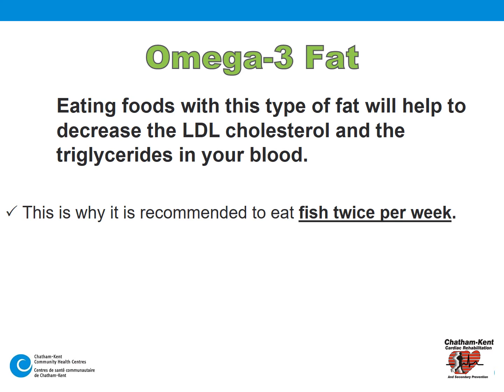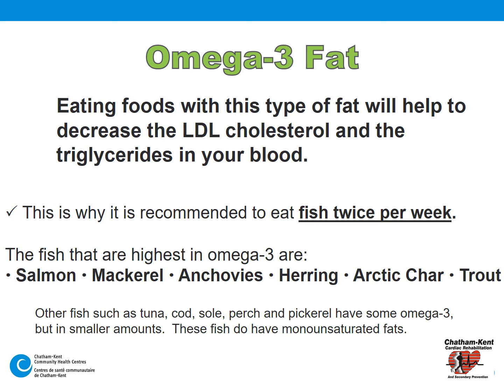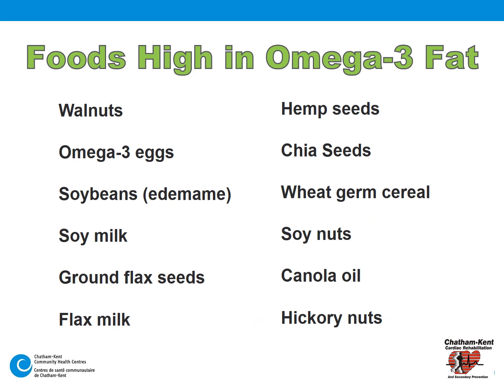Omega-3 fat is very beneficial when it comes to lowering the LDL cholesterol and also the triglycerides that are in our blood. This is why it's recommended to have 2 servings of fish per week for a heart-healthy diet. Some of the fish, like salmon, mackerel, anchovies, herring, Arctic char, and trout, are some of the highest for omega-3. Other fish, like tuna, cod, sole, perch, and pickerel, do have some omega-3, but in smaller amounts. On the positive side, these fish do, however, have the good monounsaturated fat that can help to bring down the LDL cholesterol.